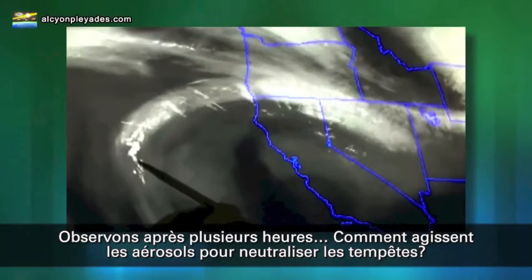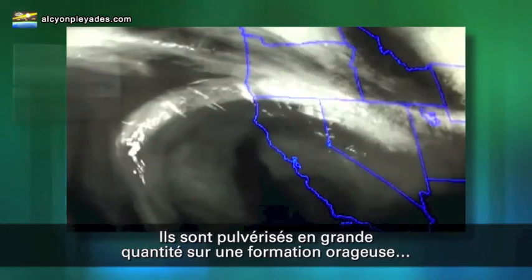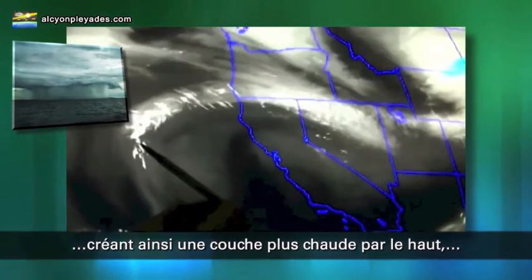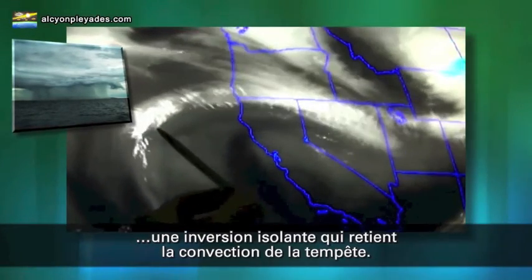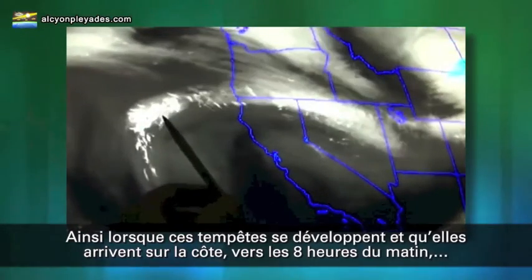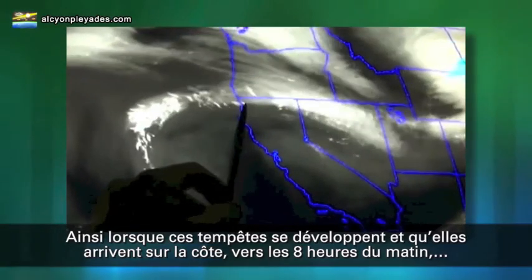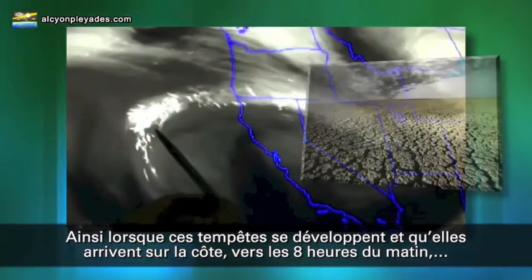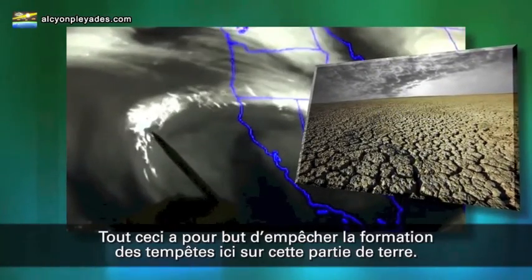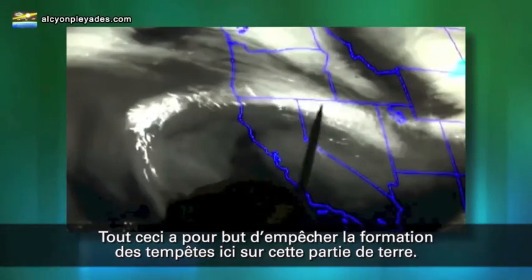So what do you do? How do aerosols kill thunderstorms? You lay them heavy on top of the storm system, and that creates a hot air layer aloft, a capping inversion, which stops the convection of the storm. So that by the time these storms wrap around and reach the coast, maybe 8 a.m. in the morning, these storms will not have any rain in them. That's what this is all about, to prevent any thunderstorms from building up in this band here.